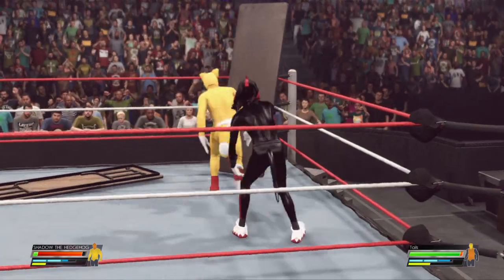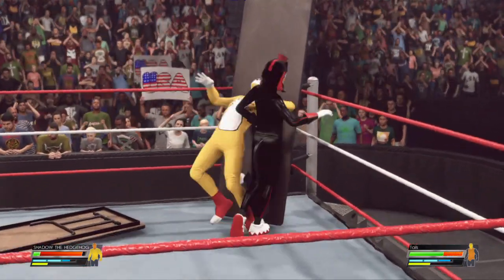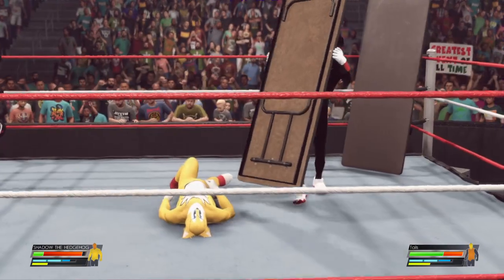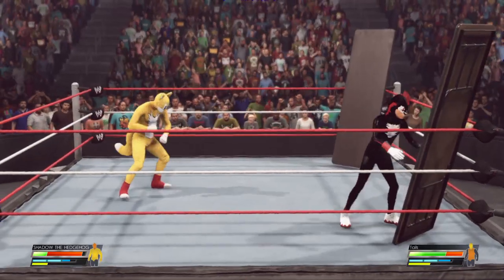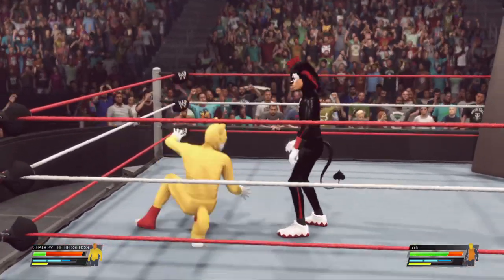Saving us from having to sit through that. There he goes, right into the corner. Good grief! That's a chop that'll wake you up. He's setting up the table in the corner. This isn't going to be good.